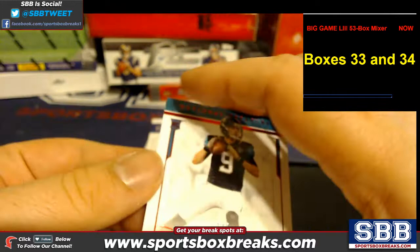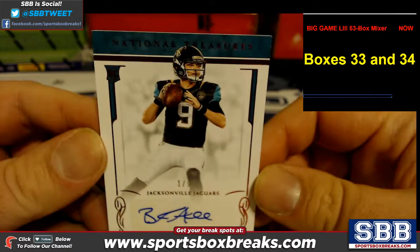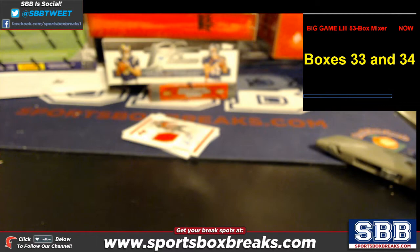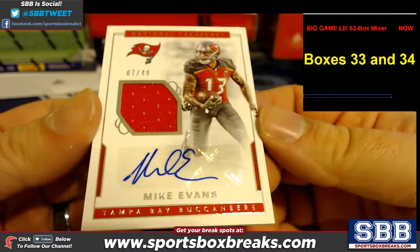Then we got a Brandon Allen, 1 of 9, going to Zach B. Zach B and the Jags, Brandon Allen, 1 of 9, red auto. We got a Kenneth Dixon, 15 out of 99, going to Baltimore, and Ronald C. Then, hey, there we go. 7 out of 49. I told you I'd get you a Mike Evans. 7 out of 49, Robert B. and Tampa. Mike Evans.